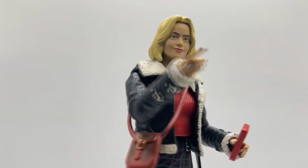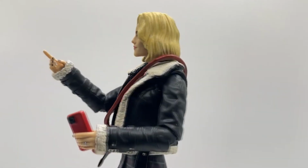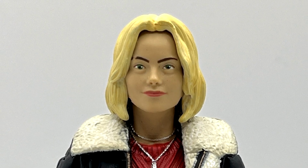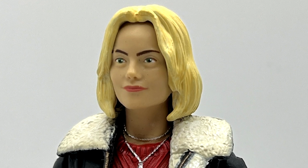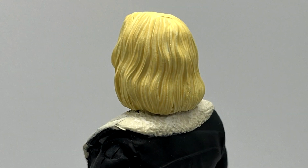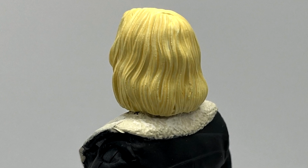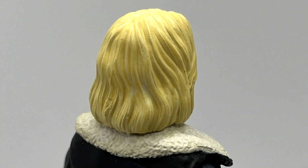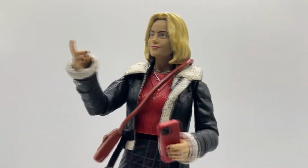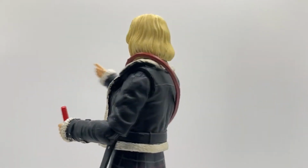She is another excellent figure. The head sculpt is spot on. It has a great likeness to Millie Gibson. However, I do think that she needs a bit more makeup around the eyes, but it's not the end of the world. Her hair is a separate piece which has been moulded in a yellowy plastic, and you can see that by adding lighter paint apps it has made her hair look blonder and how it looks in the show.